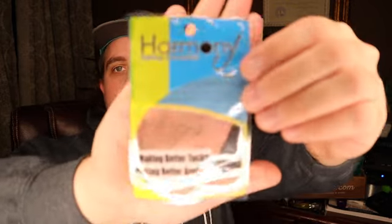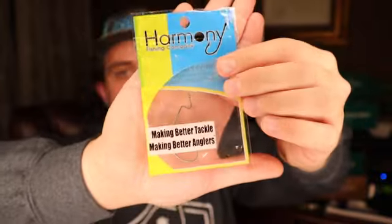So there's that. Up last, we have some Harmony Fishing Company Razor Series EWG hooks. And like I said, I already used a few of those. Those hooks have done well. I've used them a few times.